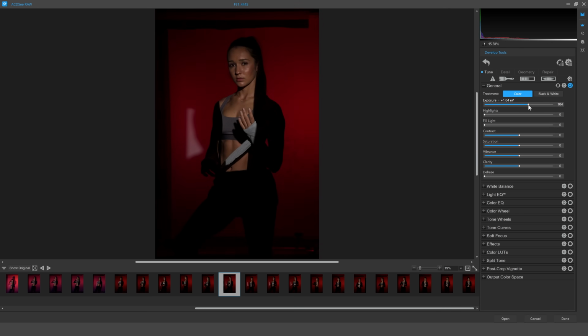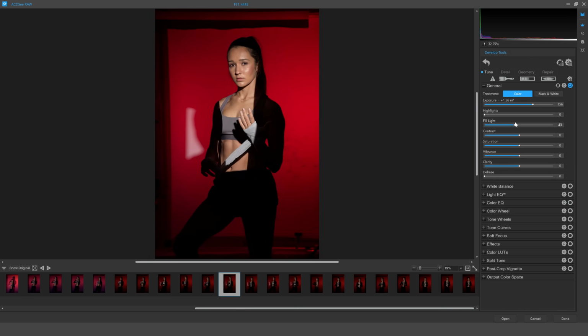Let's go ahead and bump our exposure up significantly. I'm going to leave the highlights alone. Let's go ahead and introduce a little bit of fill light. As you can see, because we shot with such hard shadows, pulling the fill light up isn't really exposing any detail in the dark shadows, but it is giving the skin and the red in the background a little bit of boost. Something like that looks pretty good.